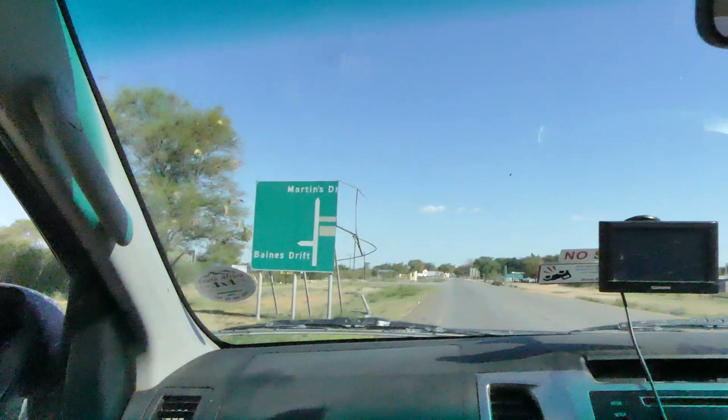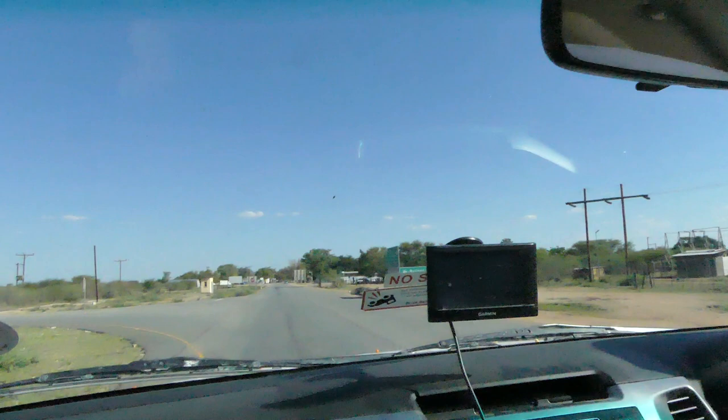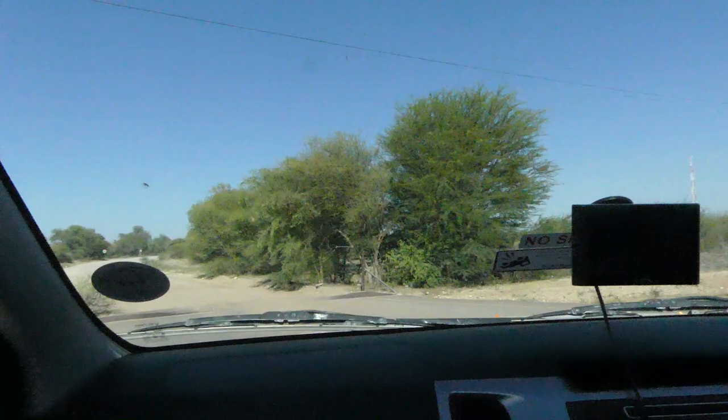Last leg of our Botswana trip. What do you think? Nice bit of gravel, yeah. We're right near the border now, the Mpopo River is not far. And we are going to stay on this side of the river. It's about 25 km to the camp.